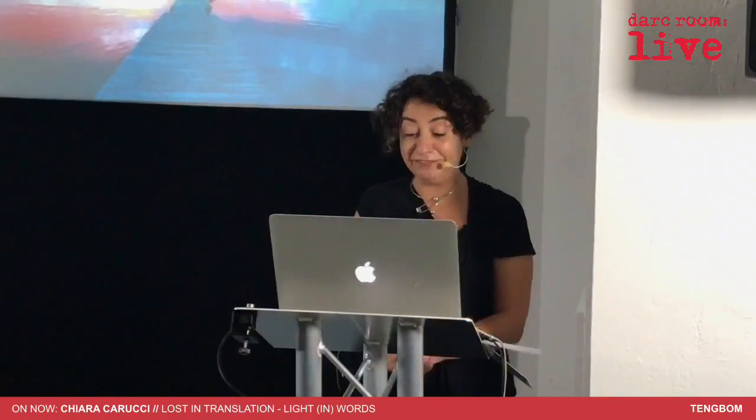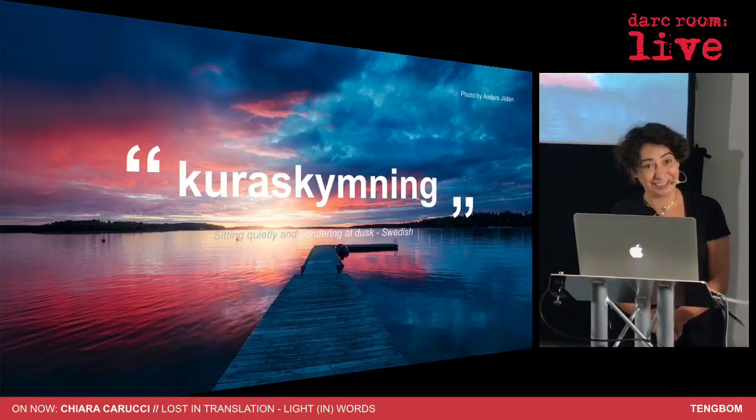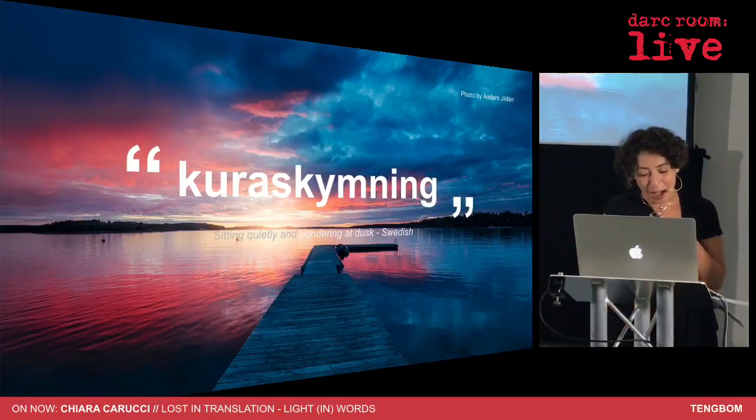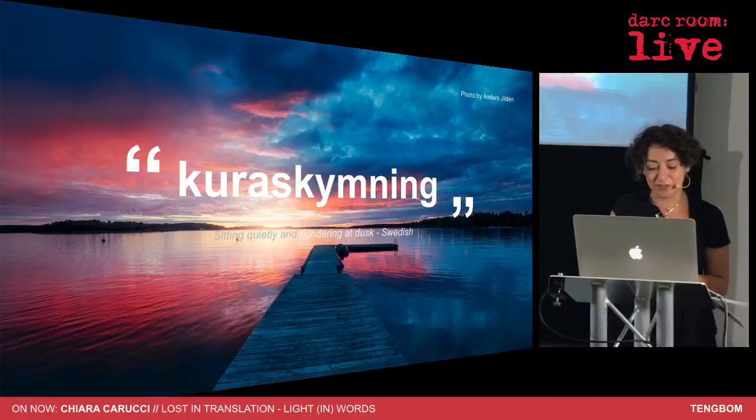My favorite activity since I moved to Sweden is sitting quietly and pondering at dusk, if you can believe it. It usually involves the privacy and coziness of a summer house and candles lit at twilight.